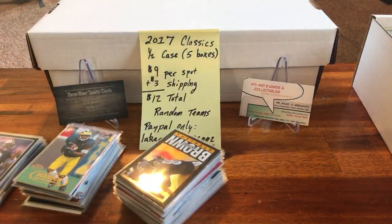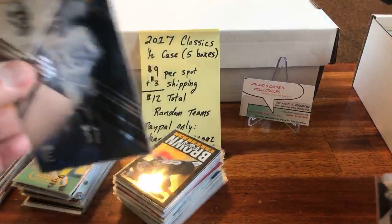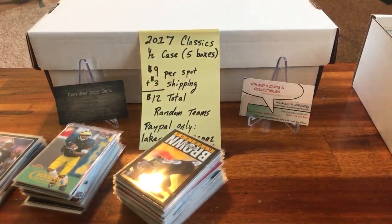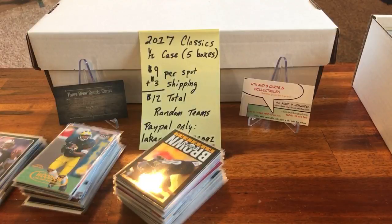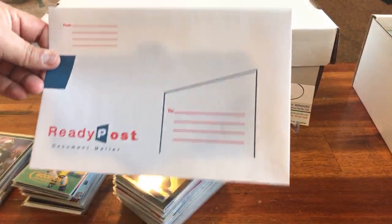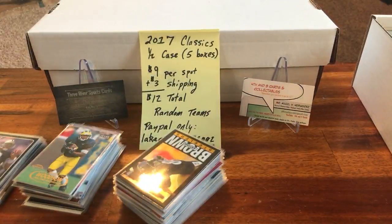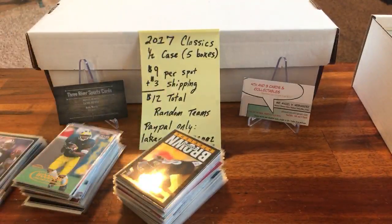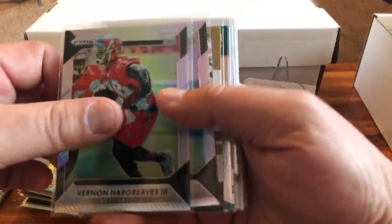Of course, the more you get, obviously, the better. If you only get a couple cards and you don't mind the PWE, I'd send it that way. But I have tons of bubble mailers, so the more cards you get, or if you want, it'd be $3 shipping. But you might as well just get a whole bunch of cards if you're going to do the $3 shipping route.